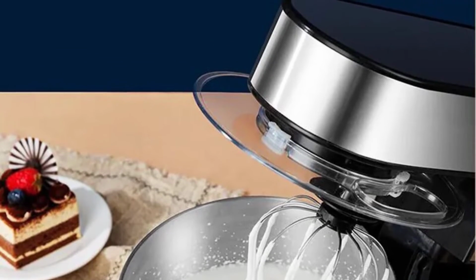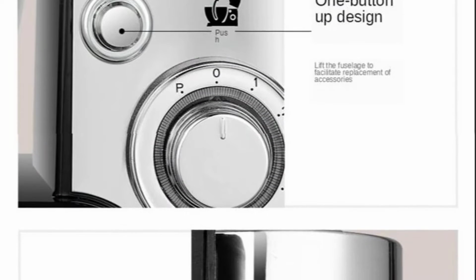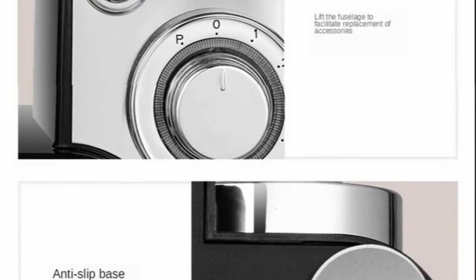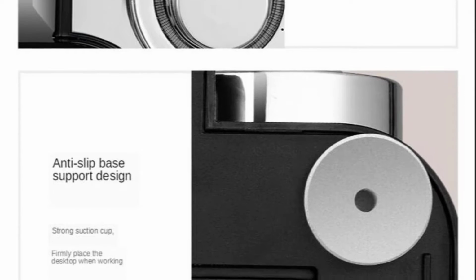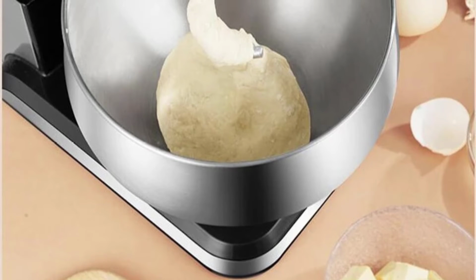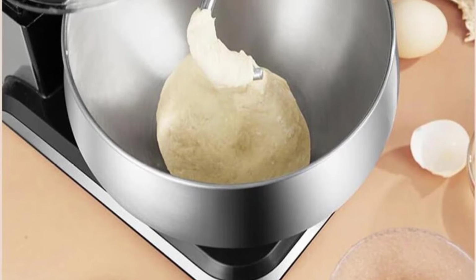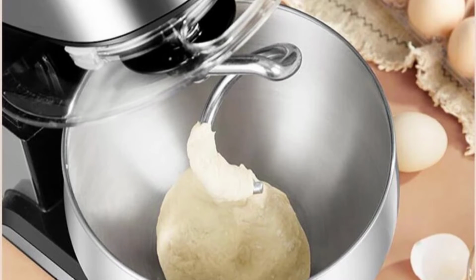The mixer's stainless steel housing and mixing bowl not only look sleek, but also add to the appliance's durability. It feels robust and well-built, ensuring it can withstand the demands of a busy kitchen. With a 5-liter mixing bowl, the Bear SC205A can easily accommodate large batches of your favorite recipes. This is particularly convenient when you're entertaining or preparing meals for a larger group.